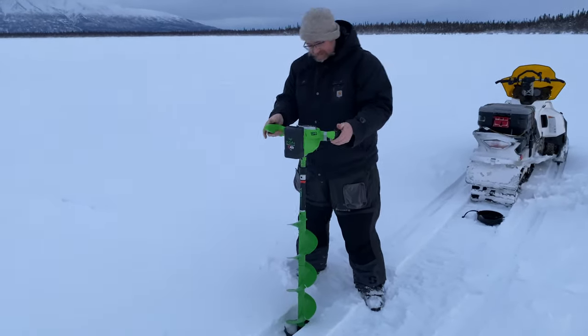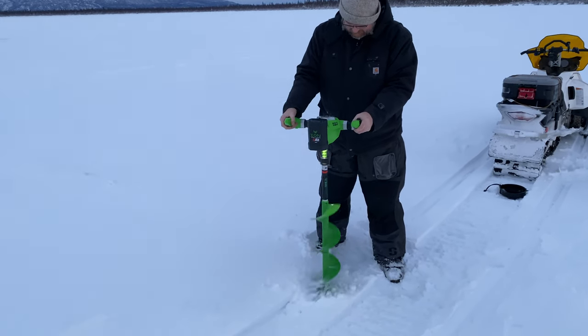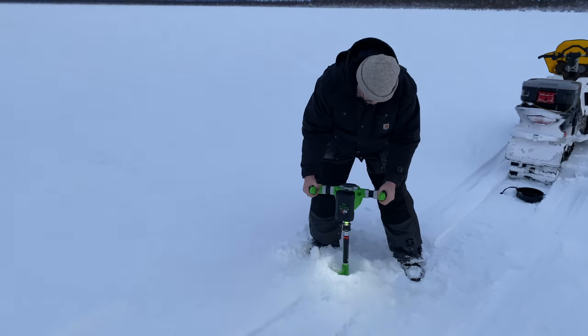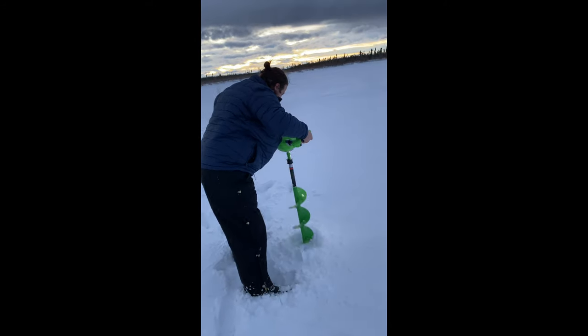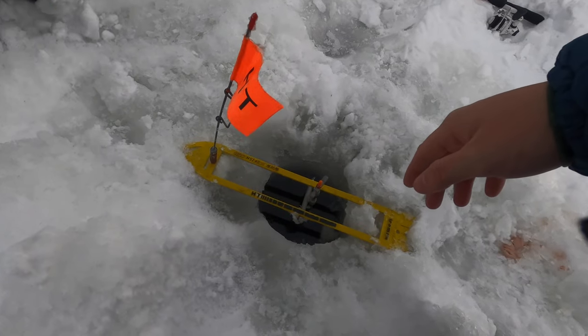We made it to our spot and we just got a new electric auger, the Ion G2. The strategy today was just the flag game, that being set up your tip-ups and wait. We were still getting all that set up, and then this happened. It did like two full turns.